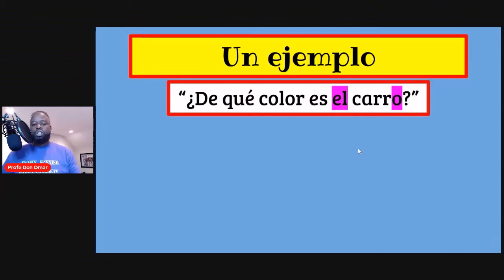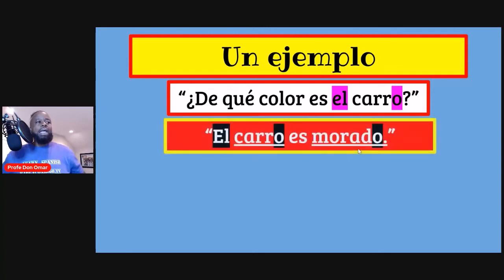This is telling us our gender. It is masculine. It is also telling us the number. It is singular, right? So now we know we need a singular masculine color to tell us what the car is. Let's take a look. El carro es morado. El carro es morado. All right.